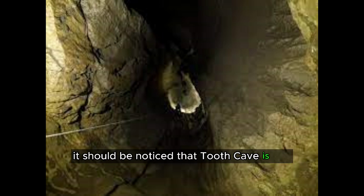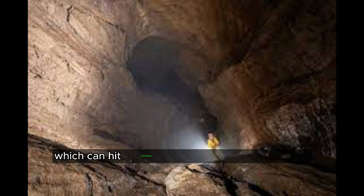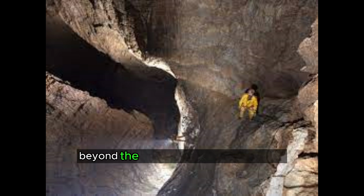noticed that Tooth Cave is dark, with rockfalls, drops and water perils. Huge rocks are known to break off the cavern walls, which can hit travelers and cause frightful wounds. The sharp rocks that sever from the walls can weigh hundreds of pounds. Climbing gear should be utilized in the cavern, however, the rope anchors that go into the wall are in danger of loosening off. Prodding a stone fall beyond the cavern isn't protected either, as another risk factor.